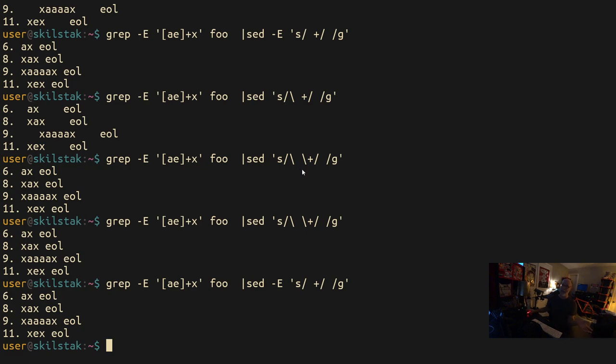Okay, so you saw the pain and suffering involved. What is the moral of the story again? PCRE is the way to go. If you can manage PCRE, go for it. But the next best thing to PCRE is dash capital E, not dash R, because dash R means recursive on grep. It doesn't mean extended, right? Dash capital E. And you can use that for sed.